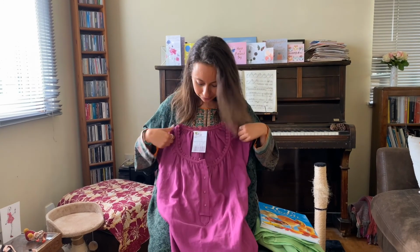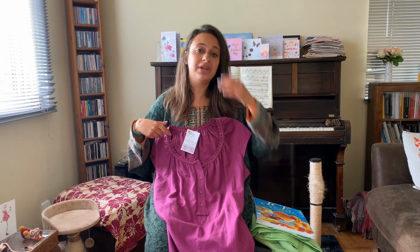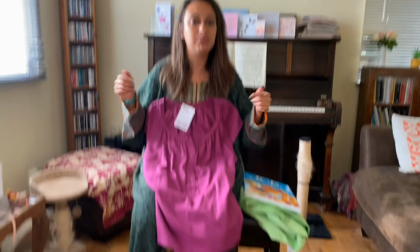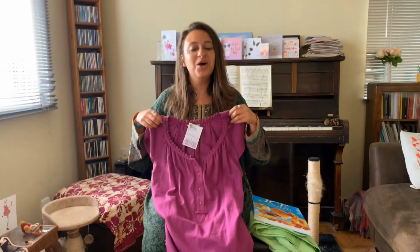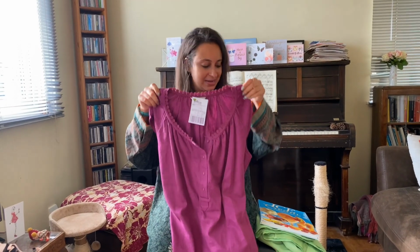And how much was that? This was £1.99. So I think I'd have to say this is a bargain. I'm not sure what I'd go for as bargain of the day just yet, but this is definitely a good bargain.